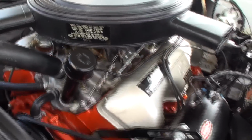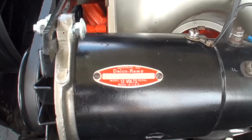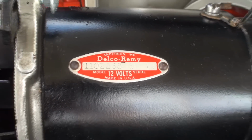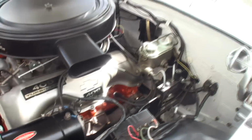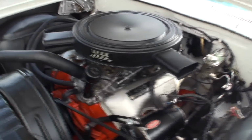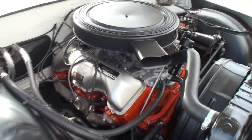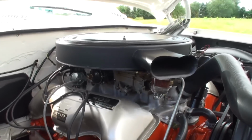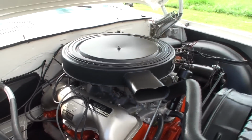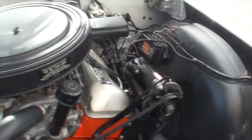And the only change really under the hood is, since we kept drum brakes on the car, we put a dual bowl master cylinder just for safety purposes. So it used to be a single. Single, which I still have, but we felt more comfortable safety-wise with this. There are those dual carburetors. It still has the original 35-amp generator.